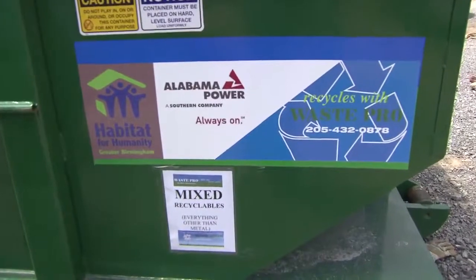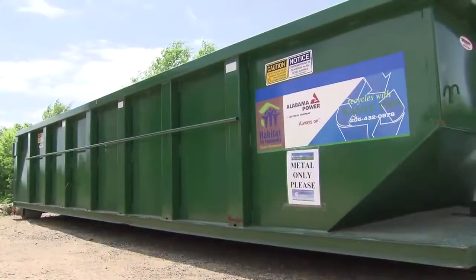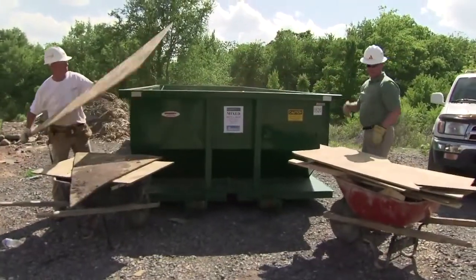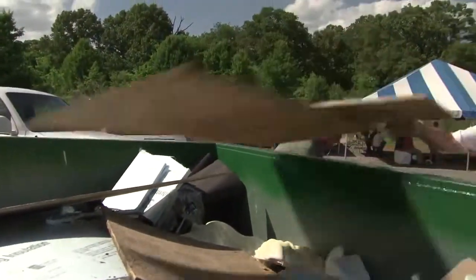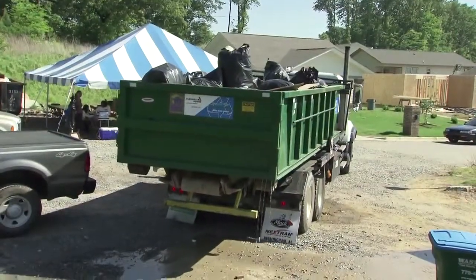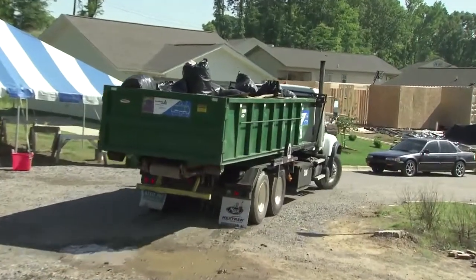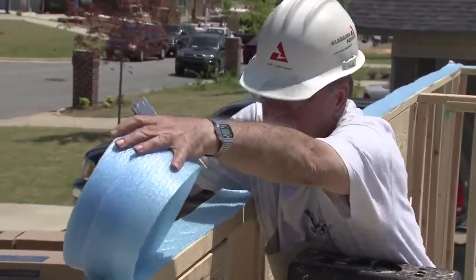It's important to make a commitment to recycle the waste generated during construction. According to the National Association of Home Builders, an estimated 8,000 pounds of waste is created from the construction of a typical home. On our project, we diverted 7,816 pounds of waste from a landfill, which will be recycled into other products.